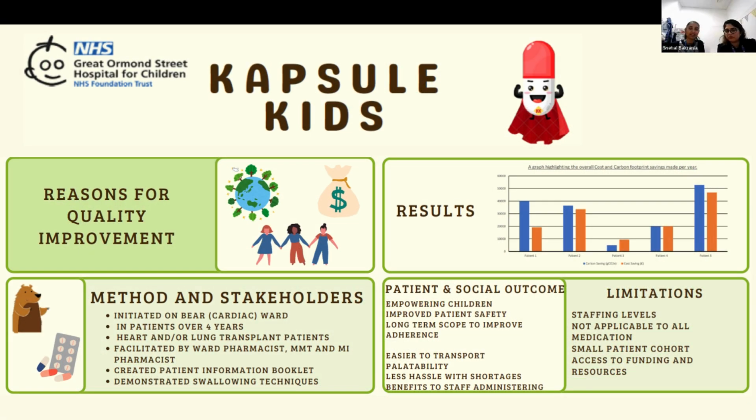So essentially, we started an initiative called Capsule Kids on the cardiac ward at Great Ormond Street, which is an initiative based off of Pill School, which has been performed in Evelina Hospital and also in Newcastle Hospital. So the main aim of this project is to help children transition from taking liquid medicines to tablets and capsules. And there are huge benefits to swapping patients over.